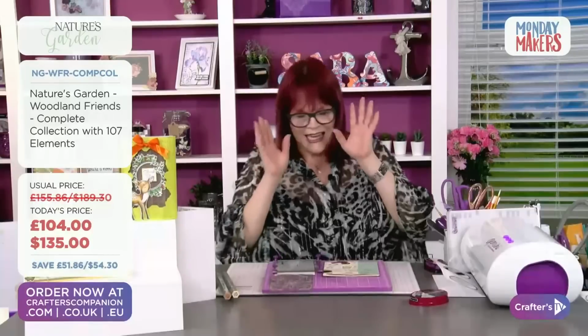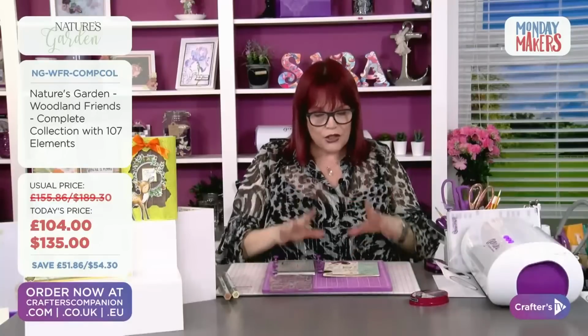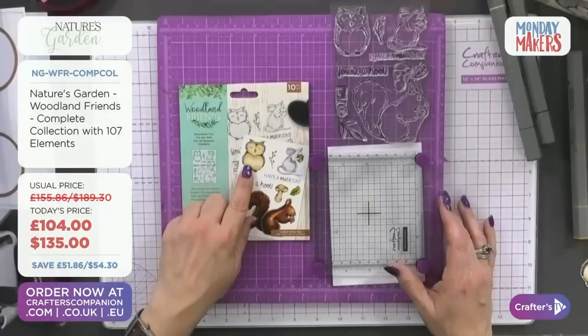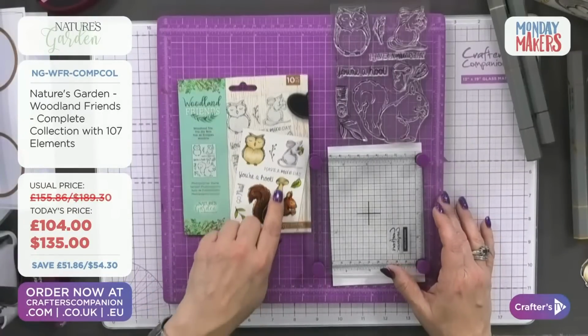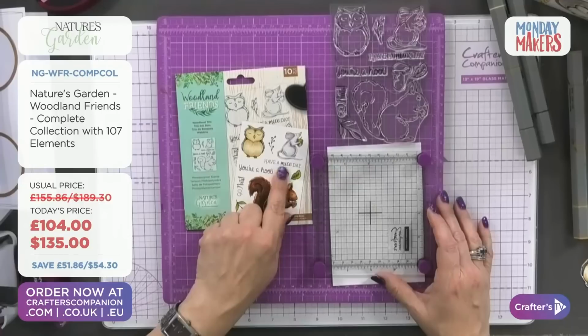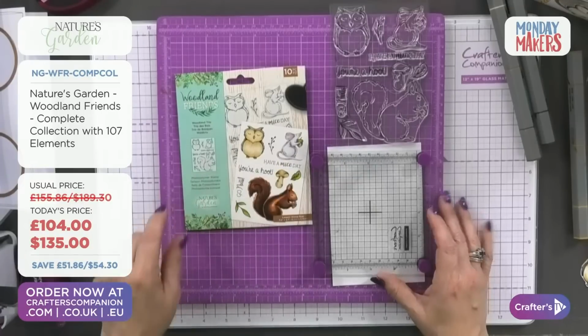It really does. Now I'm going to start off with something really simple. I say simple, you've just seen a lovely masterclass with our Jan using some nesting dies, and I'm going to do something very similar with nesting dies, but you could use them with the other shapes as well. But I'm going to start with the woodland trio, because I think this is a real cute trio of woodland animals. We've got the beautiful owl that you can see, that gorgeous squirrel, and then the mouse. And I love the play on the words. Have a mice day. I just think that is so super cute.